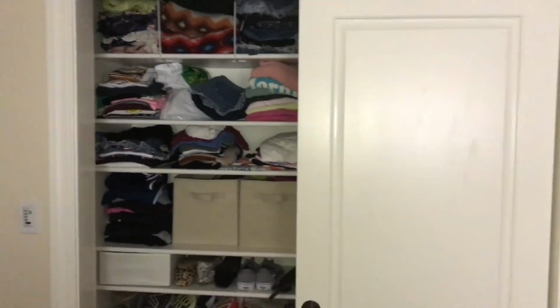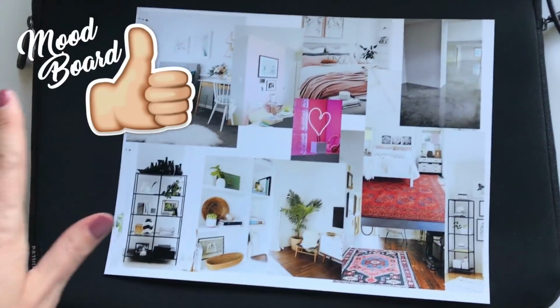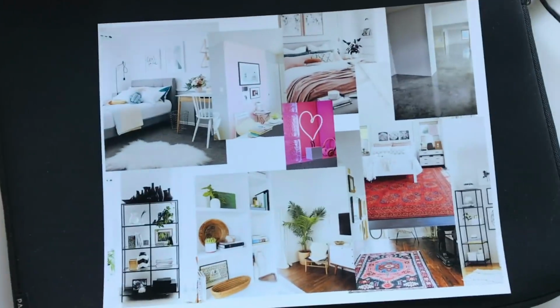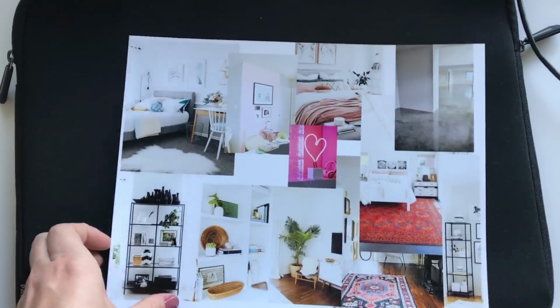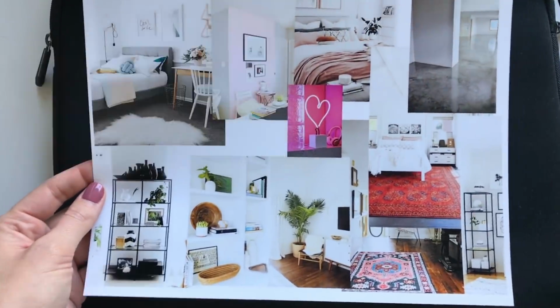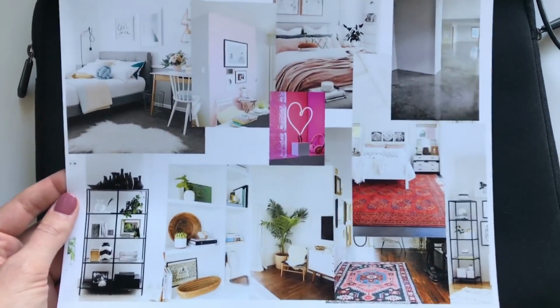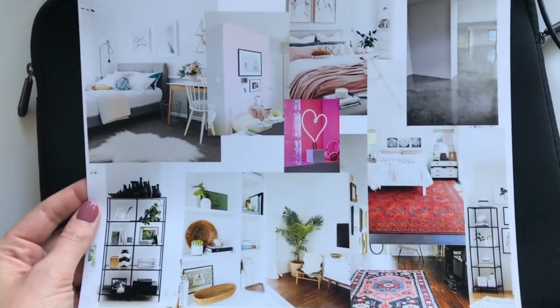Here is my closet. This part isn't gonna change, just the flooring. But I just thought I'd show you that. This is basically what I am basing my entire room off of. You can find these pictures on my Pinterest in the board called My New Room. And honestly, I just love the really clean vibe, the whole white aesthetic with some pops of color here and there with kind of a boho twist.